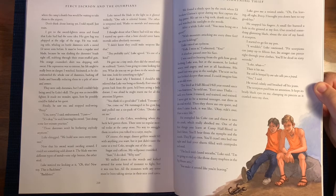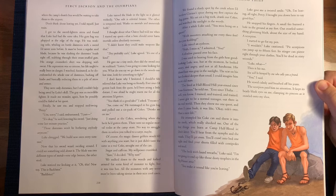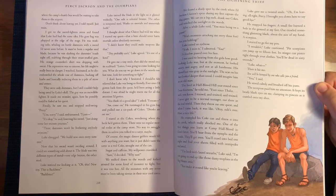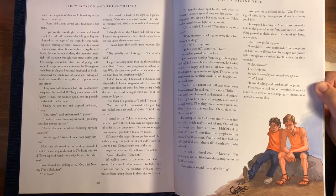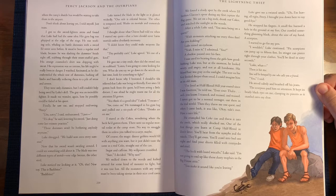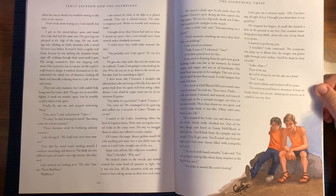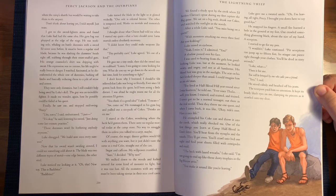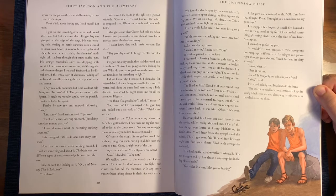I didn't know why I hesitated. I should have felt relieved that Luke was being so friendly. Ever since I'd gotten back from the quest, he'd been acting a little distant. I was afraid he might resent me for all the attention I'd gotten. You think that's a good idea? I asked. Come on. He rummaged in his gym bag and pulled out a six-pack of Cokes. Drinks are on me.